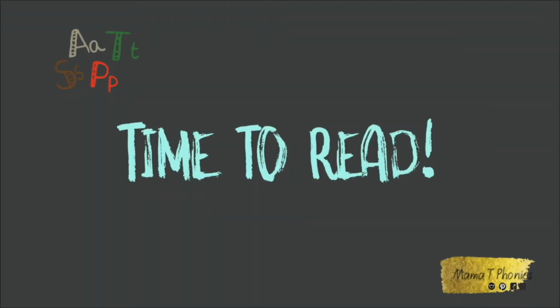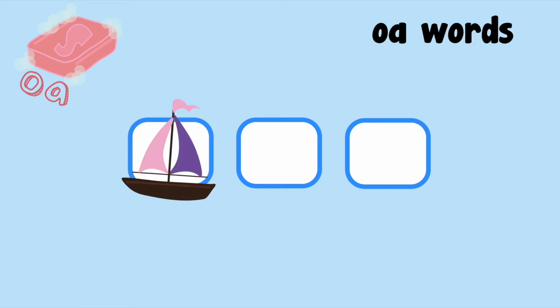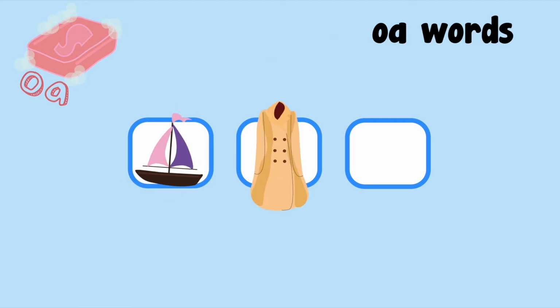It's time to read. And now we're going to practice reading the O words. Boat, coat, loaf.